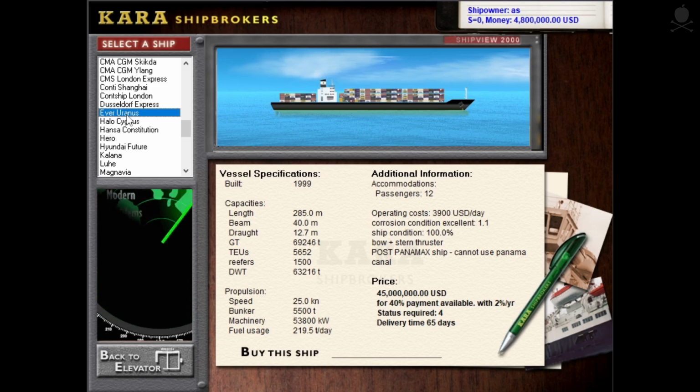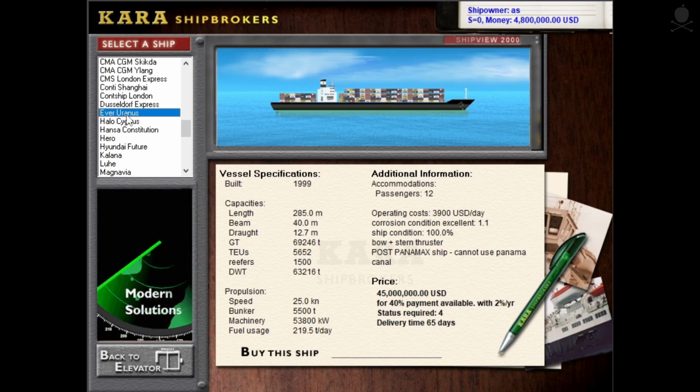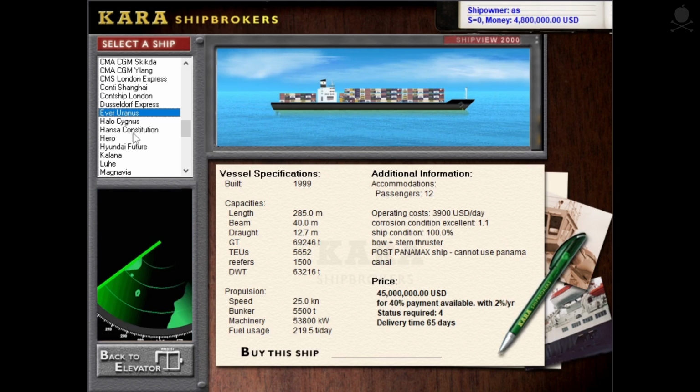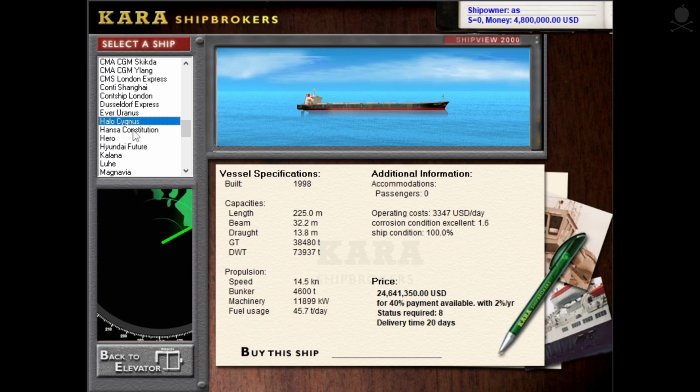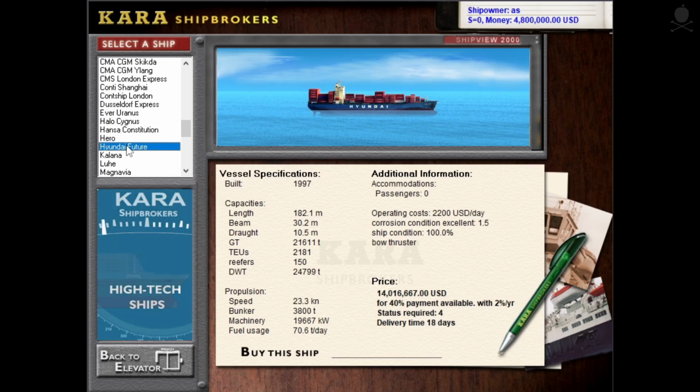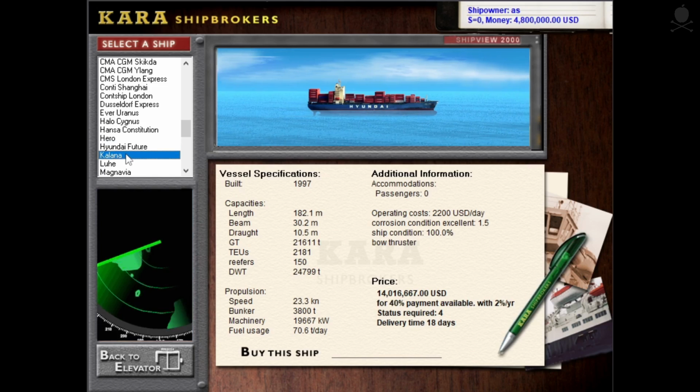The post Panamax is me no likey. It's not large enough to warrant a non-canal crossing ship. If you need to go a long way around, you better carry enough stuff to make it worthwhile.